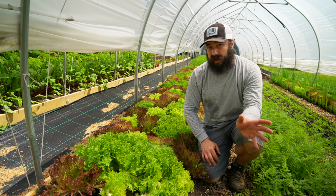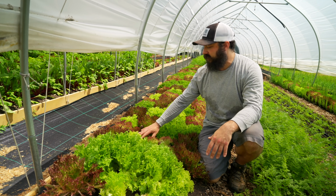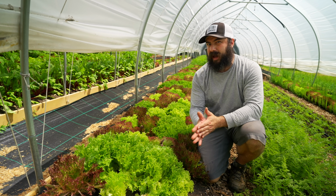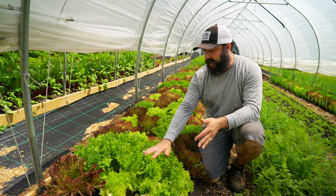It's exactly what the restaurants like, and the yields have been insane. This lettuce got a little bit big, but I harvested about half the bed and got about 45 pounds. So I've been estimating about 70 to 80 pounds off of a 48-foot bed, and I think it might be a little bit more than that, depending on how big they get.